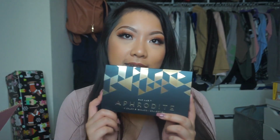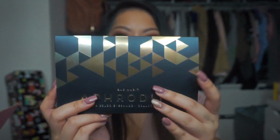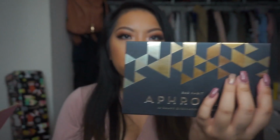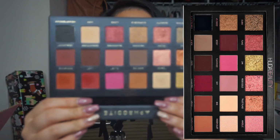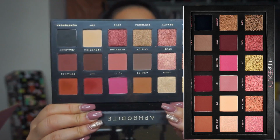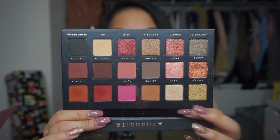So I have the Bad Habit Aphrodite palette, and this one I think is one of their most popular or best sellers. So it looks like this, and this is supposed to be a dupe for the Huda Beauty Rose Gold palette. And this is what it looks like. I've used it a couple times already, as you can tell, but I really love this palette. It's probably my favorite one so far.